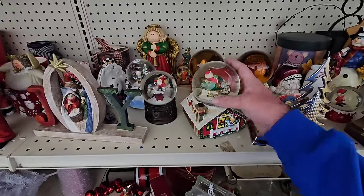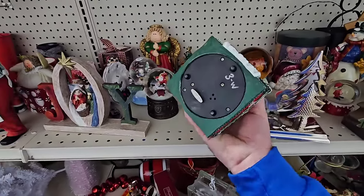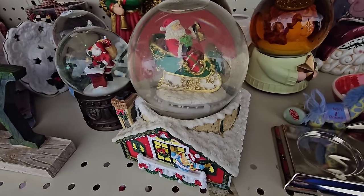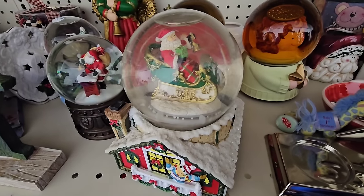Got some different snow globes here. I love this one. That's pretty cool. $3 for that. Come on. That is awesome. Let's see if it still plays. Wish you a Merry Christmas and a Happy New Year.